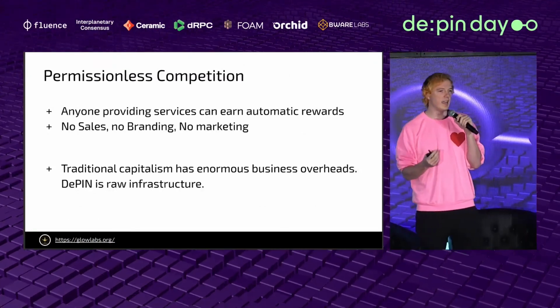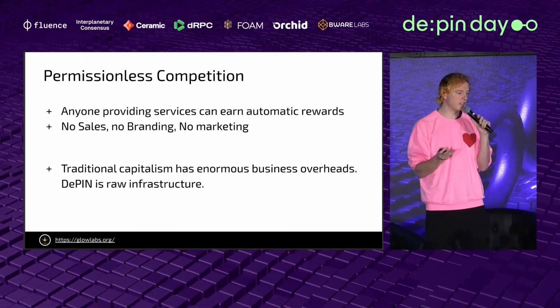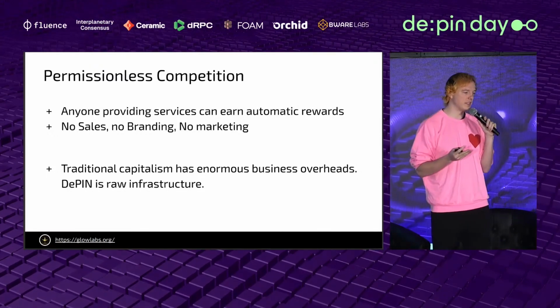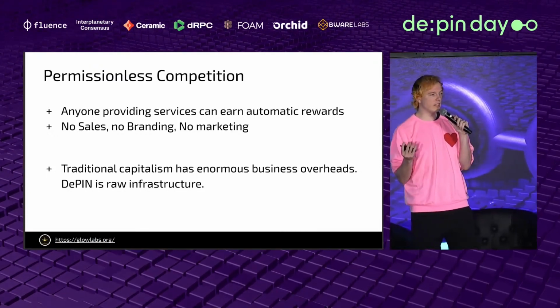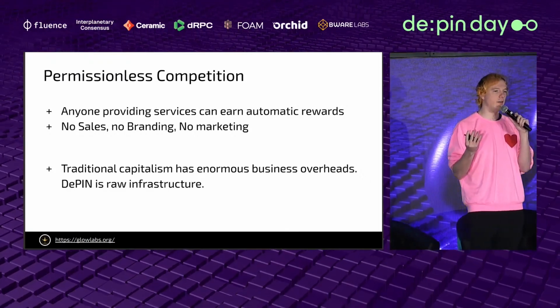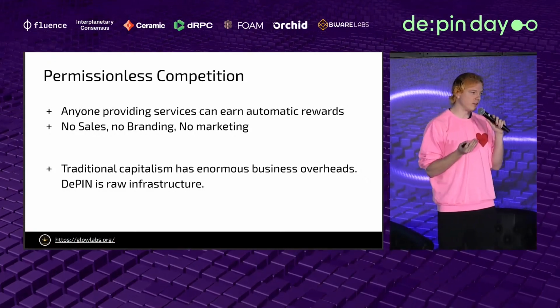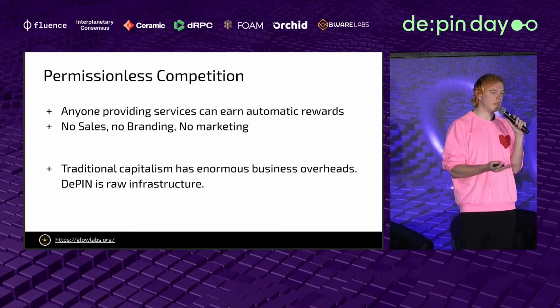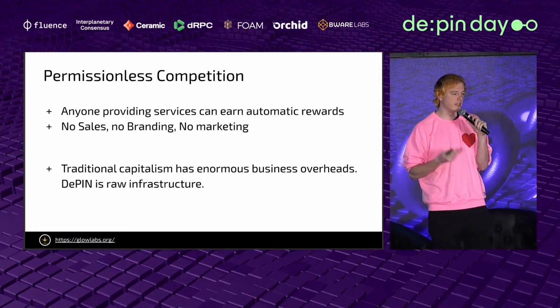And then finally, and I think this is super important and cuts really deep on DePIN projects, is that you want permissionless competition. For example, do you know what the biggest Bitcoin mining farm is? I don't, and this is my life. It doesn't matter. You might know Bitmain, but they're not necessarily the mining farm. Nobody cares who the mining farm is. What they care about is how much hashing happens. And so there's no marketing, there's no sales.